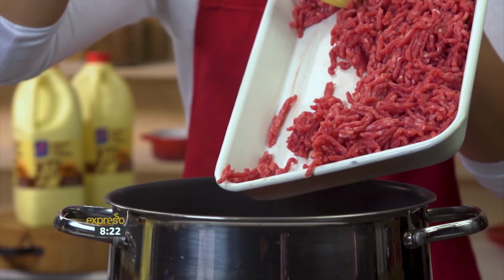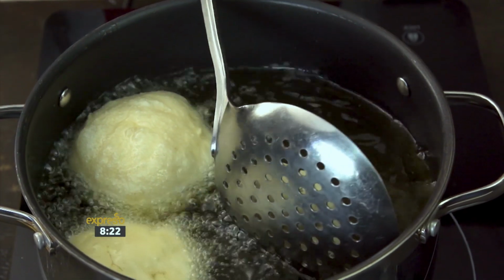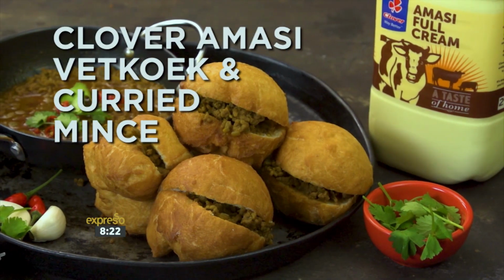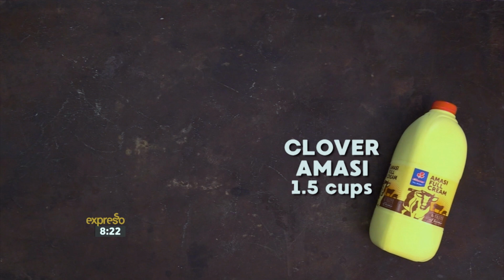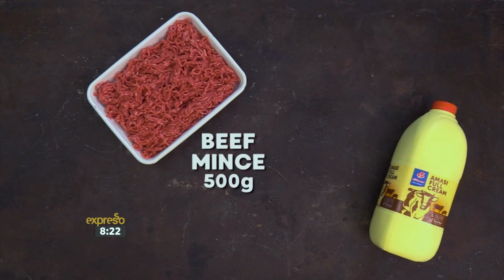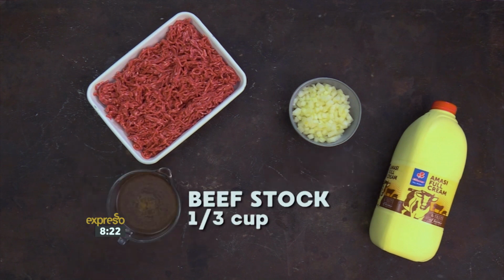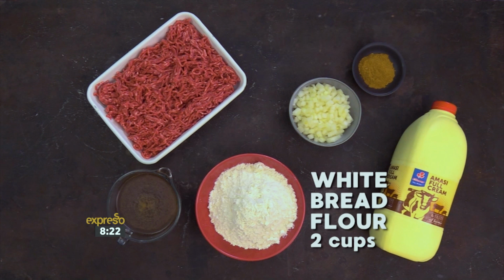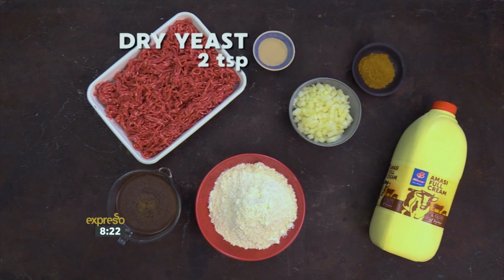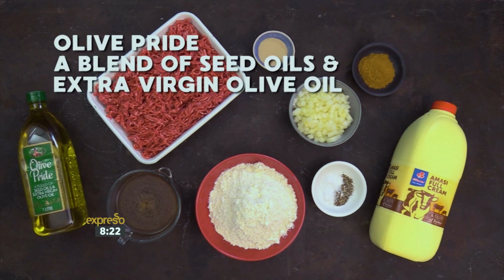Have you been cutting back on calories? Well, it's about time to take a break and make a South African classic with this quick and easy Clover Amasi Vetkoek and curried mince recipe. For this recipe, you'll need 1.5 cups of Clover Amasi, 500 grams of beef mince, 1 chopped onion, 1/3 cup of beef stock, 2 tablespoons of curry powder, 2 cups of white bread flour, 2 teaspoons dry yeast, salt and pepper, and Olive Pride, a blend of seed oils and extra virgin olive oil.